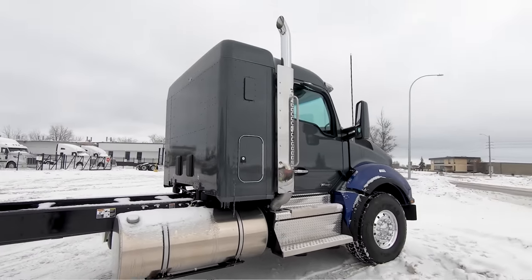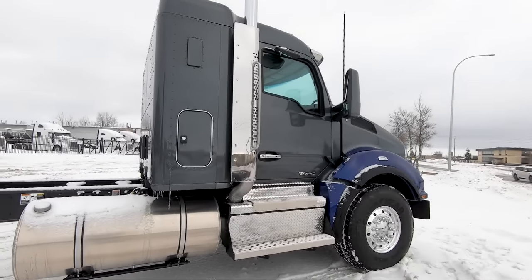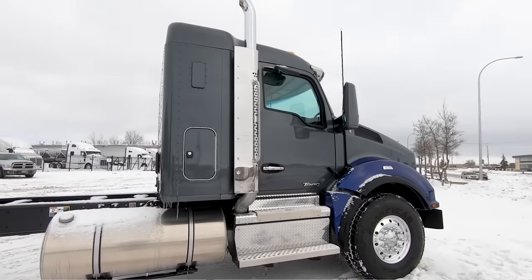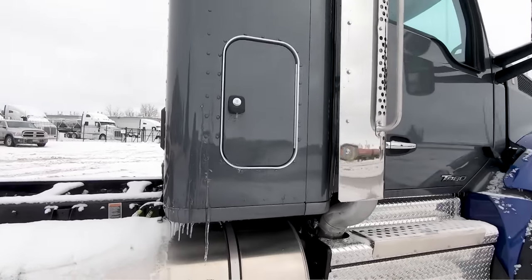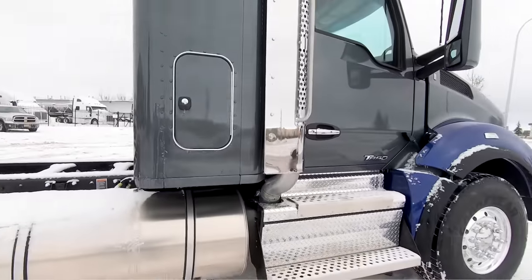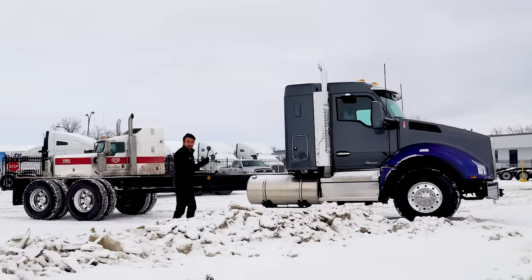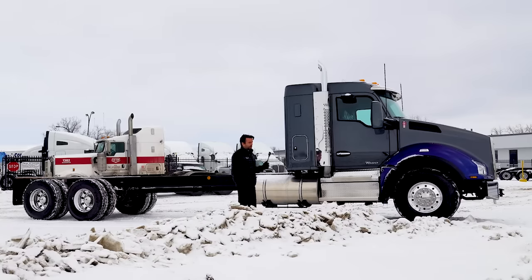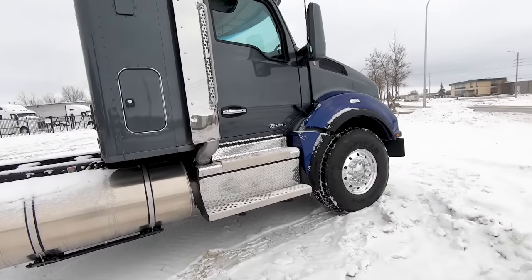This is a 2021 unit that we have sold to Dr. Hook Towing here in Winnipeg. They're the biggest towing company in the prairies here, with a huge fleet of Kenworth trucks. Great customer of mine for 15 years. And thank you very much, Nick, Julie, and Eric for purchasing this truck. Looks great. The blue looks exceptionally good.